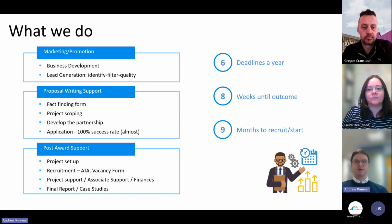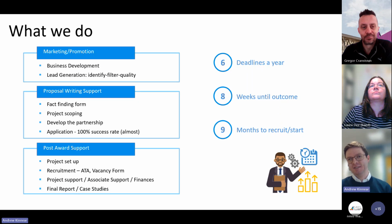And then once the project's up and running, things like project governance, making sure that all finance documents have all the I's dotted and T's crossed, making sure that they're submitted in time. There's ongoing reporting throughout the project that follows quite a strict structure, and we help support with that as well. And then once the project is completed, we help with final reporting and case studies, to make sure that we're keeping the funders happy and satisfying the needs of the funding, to really demonstrate the value of the project.